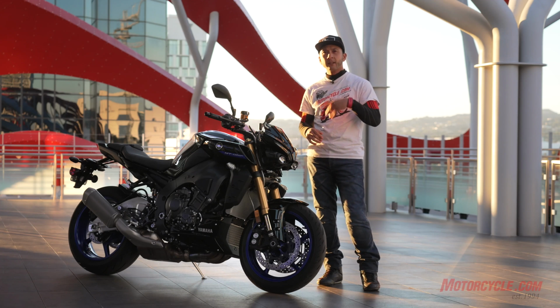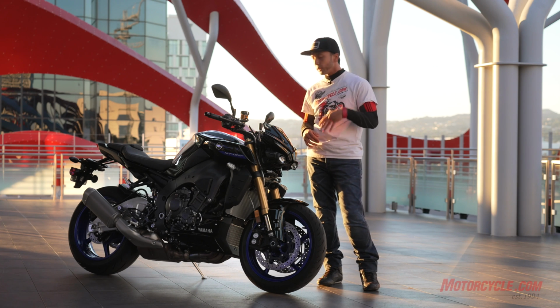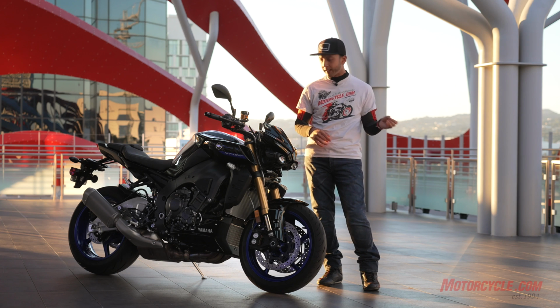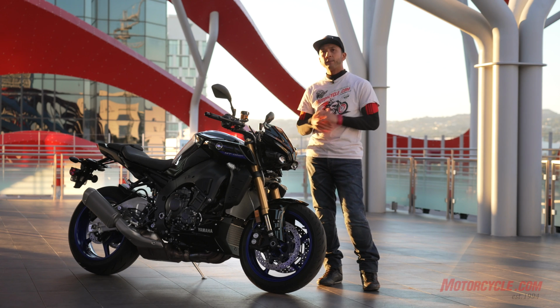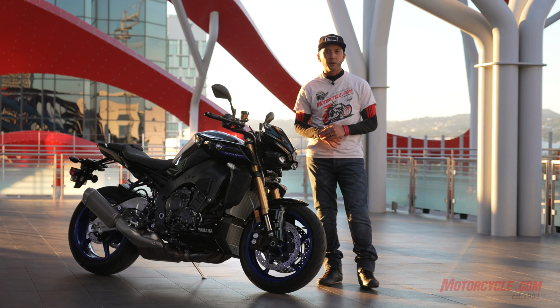Just to be clear, the engine and the frame are the same between the SP and the standard. The wheels are the same between the SP and the standard, but nonetheless, these are 5 things you need to know about Yamaha's MT-10 SP for 2022.